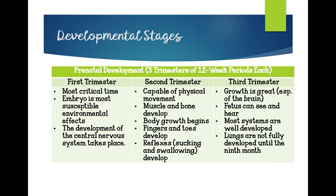The second trimester, the second 12-week period, this is when the fetus becomes capable of physical movement. Muscle and bone develop. Body growth begins. Fingers and toes develop. The fetus develops reflexes such as sucking and swallowing. So all of this is going on in that second 12-week period. But it's the third trimester, that last 12-week period, that is the most growth, especially of the brain. This is the most growth for the fetus.